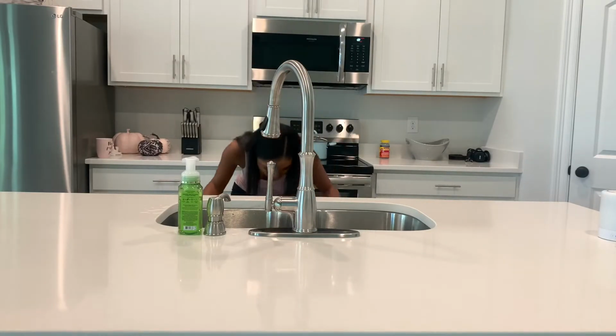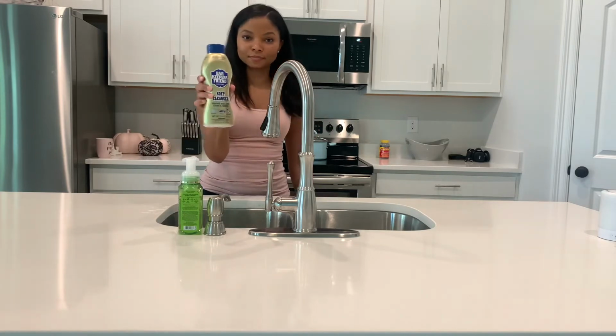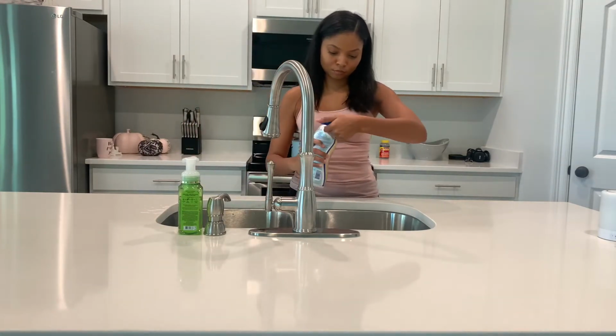So next I'm using the Barkeeper's Friend Soft Cleanser that I purchased from Target to clean the kitchen sink.